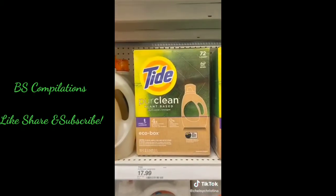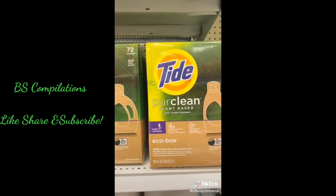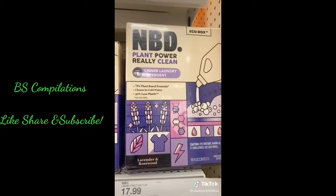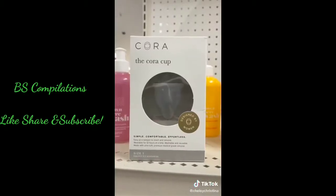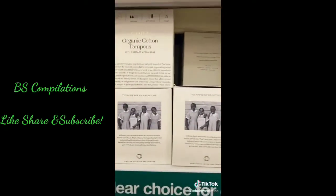Tide recently launched their plant-based laundry detergent. The box isn't plastic-free but has 50% less plastic than the alternative. MBD has a similar product. These core menstrual cups create less waste, or they have organic cotton tampons. The brand helps provide pads and health education for girls in Kenya.